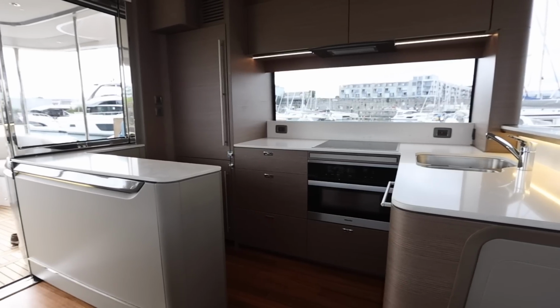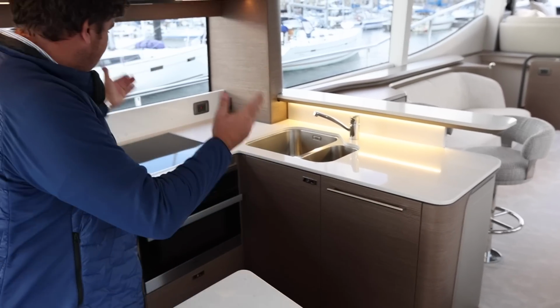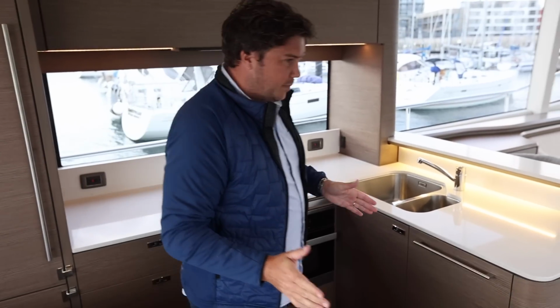Lots of storage incorporated into this area. This bar return here has got storage in it. It's got the bin inside it. You have a dishwasher here as an option, sink obviously, and then you have your Miele induction cooking. It's a nice comprehensive galley arrangement aboard this boat.